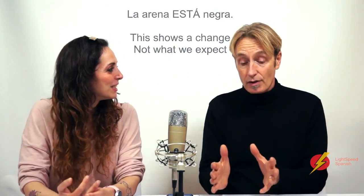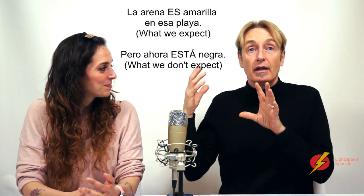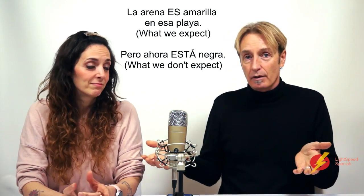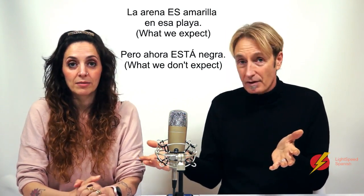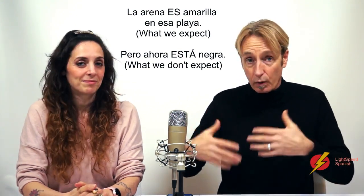So this is really important as well. Last thing. When something does not conform, when something has changed from what you expect it to be, like yellow sand, la arena es amarilla en esta playa, and then suddenly they've spilled oil all over it and it's gone black, then you would say, está negra. That's saying this is outside of the normal process. This is not what I expect.